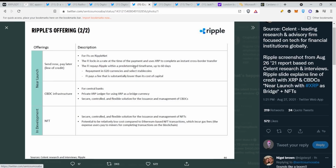Now this is what we're talking about also with line of credit. They can just take a credit from Ripple itself using XRP. So you saw in the previous video that the Bitcoin maximalist said you don't need XRP. Well, that's very wrong right now, because to take a line of credit, they're tapping into the liquidity of XRP. To make cross-border payments, they are using XRP as a bridge currency. So everything is using XRP, guys.